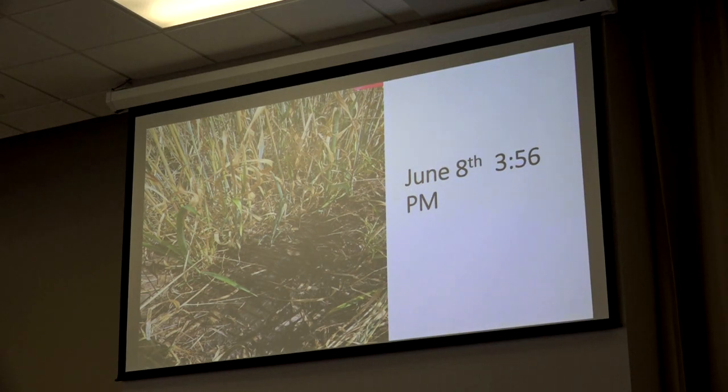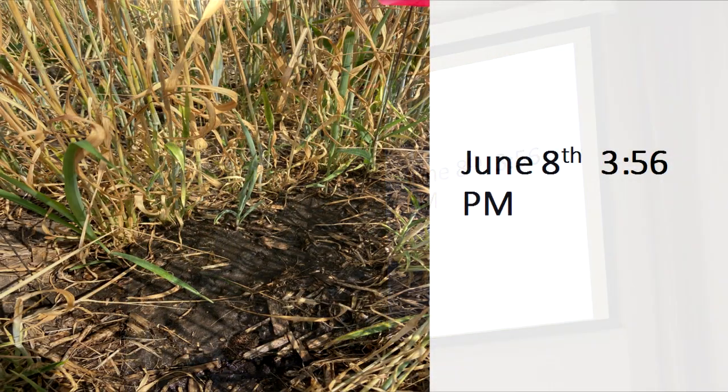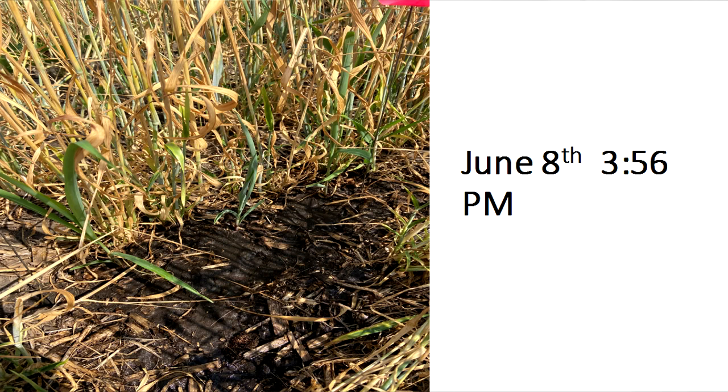This is the afternoon of the 8th. Josh, you want to point out those 3 corn plants between? I put 2 flags. There's 3 corn plants in between. Look at the middle plant. What does that look like? It's really suffering, isn't it? Death warmed over. Really pale, really wrapped.